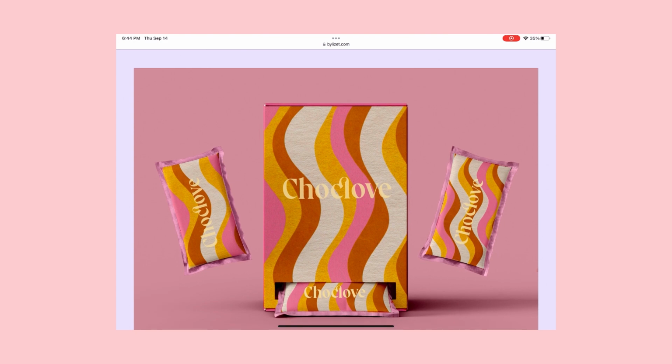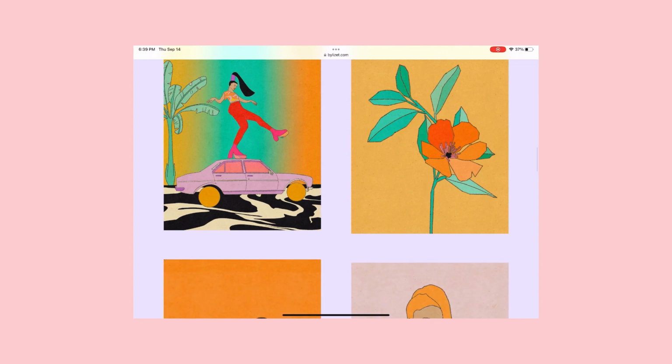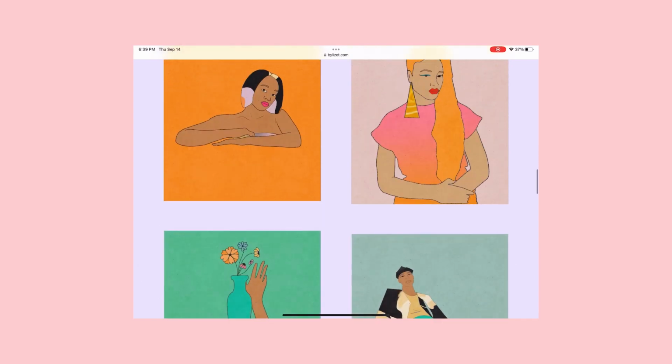There we go. This is the packaging that I designed for the brand Chalk Love. And I'm really excited because this project is my favorite, and that's something that I've always wanted to do. So yeah, I am manifesting it all. I am calling it. I know that one day I will have the opportunity to create some really fun, vibrant packaging for some cool brands.